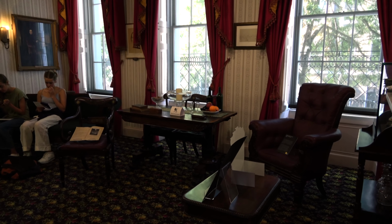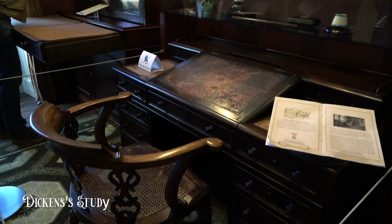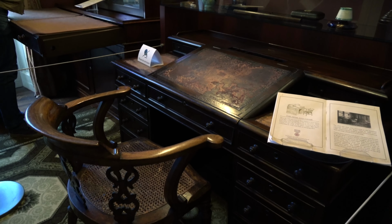While living at this house, Dickens wrote at this desk, producing The Pickwick Papers, Nicholas Nickleby and Oliver Twist.